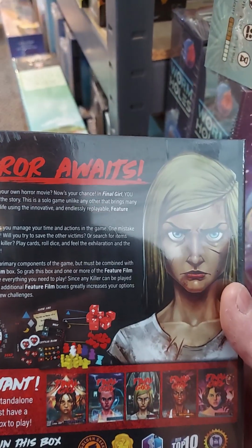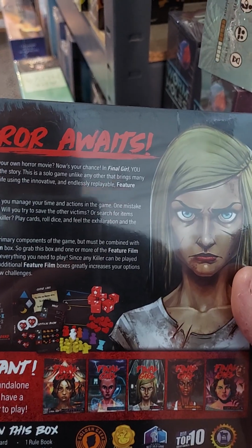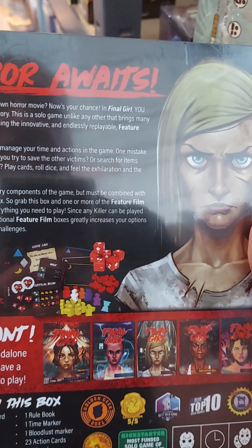This is a solo game, unlike any other, that brings many horror movie tropes to life using the innovative and endlessly replayable feature film game system. Every second counts as you manage your time and actions in the game. One mistake could mean your death.